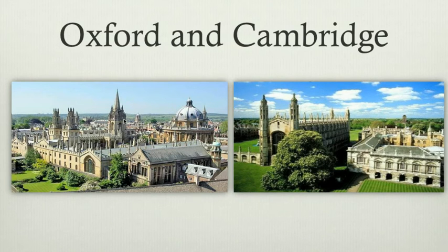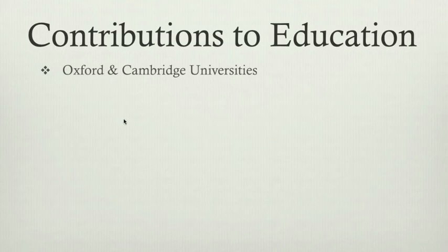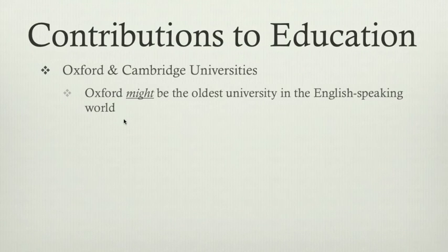Well, one of the biggest things that England is known for is education. And you see these 2 universities here, Oxford and Cambridge. So we're going to end this part of the lecture with contributions to education. So you have Oxford and Cambridge universities. I want to talk a little bit about each one of these and kind of give you an idea what they're all about.